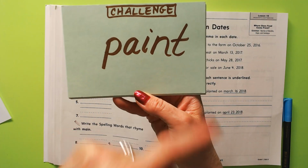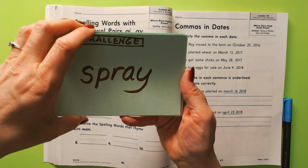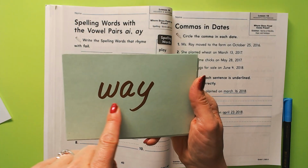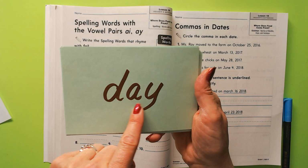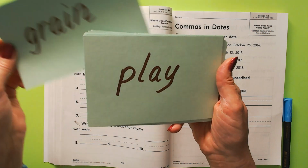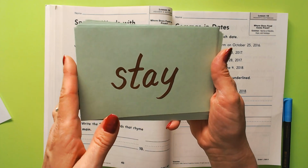Paint. It's time to paint the bedroom. Spray. Give me some bug spray. May. May I go to your house? Way. No way. Day. What day of the week is it? Grain. Rice is a grain. Play. My dog likes to play catch. Stay. I can't wait to stay with my grandma.